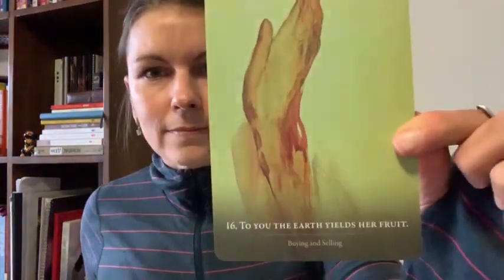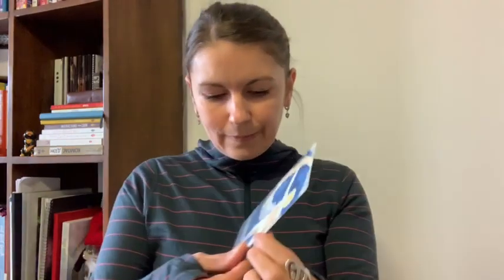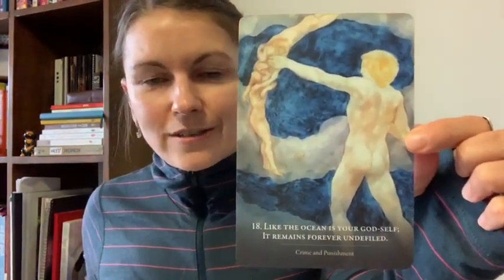Card 14, right? Card 15 is for clothes, but this is the portrait of Kahlil Gibran's younger sister, who died, as I mentioned, at the age of 14 when he found out the sad news when he was in France. Sultana, the portrait of Sultana Gibran. Beautiful. This one was on buying and selling. The land and the sea shall be bountiful, buying and selling as well. This is the painting of the archer, called The Archer.